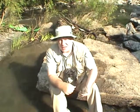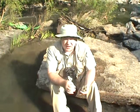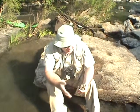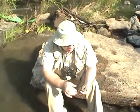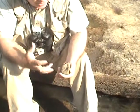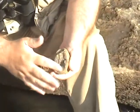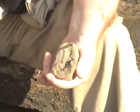Now, here's another example that we found here. This is a very interesting example of something that's become extinct. We no longer have these around, but this is a mammoth amoeba. It's a giant single-cell organism. This one's been broken in half, so you can see kind of the cross-section of the body here.